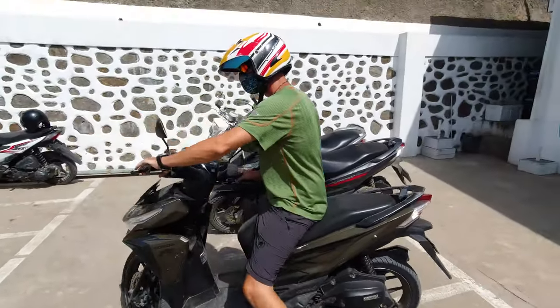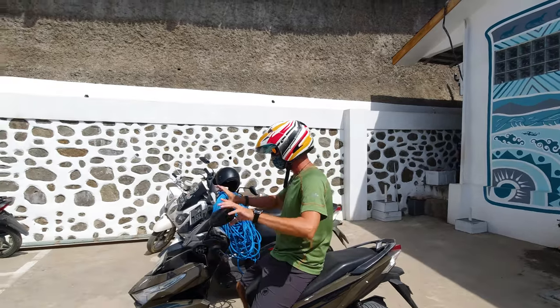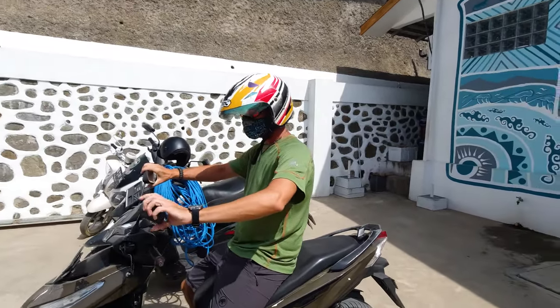Scooter number one for Flores. We're going to explore a little bit.